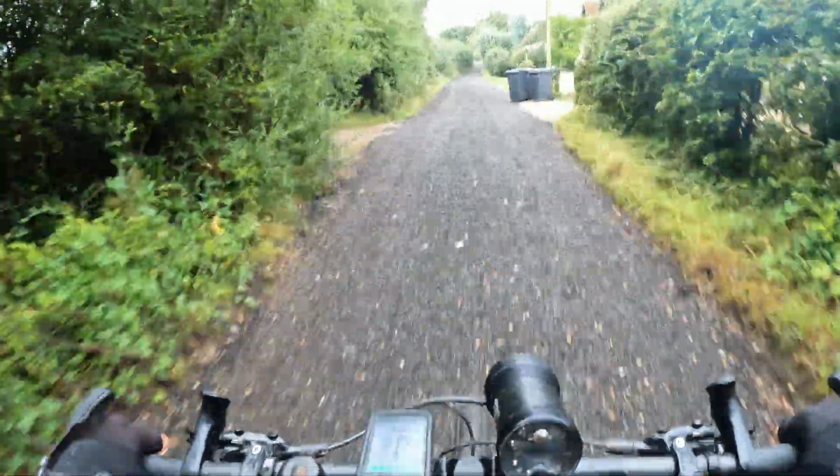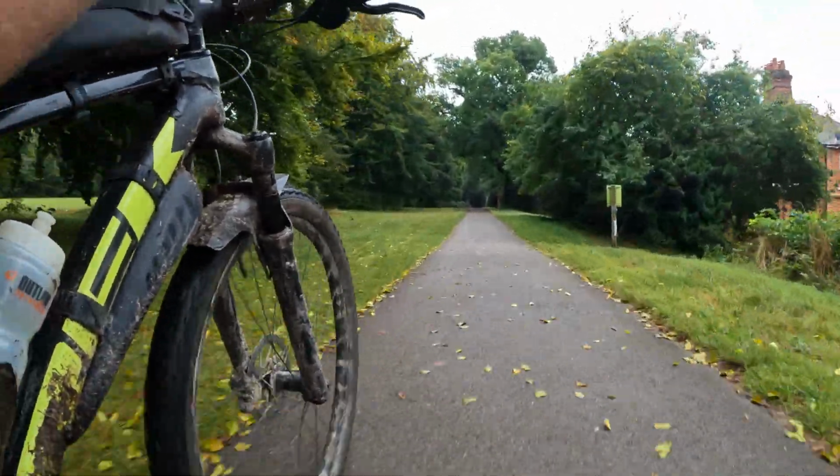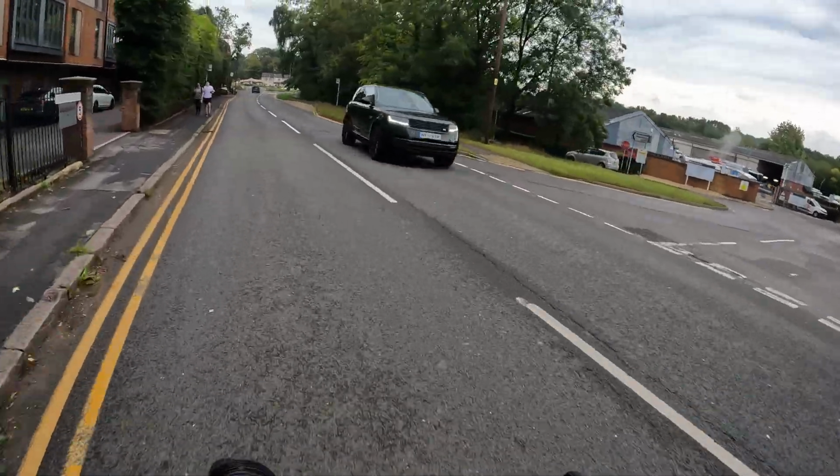Nice, very nice. Now in Farnham, just went through the high street. Good place to get more food and drink if you need it. Farnham Premier Inn. I think Alfred built all these, so people can do his route.